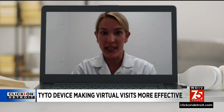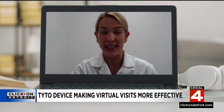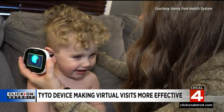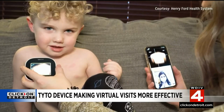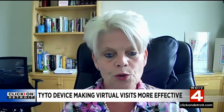So the patients who have the device, a lot of them live further away from my clinic. So just to get to the office takes longer than a half an hour. In addition, they're working parents with multiple kids. So to save that time, they love it. With this device, the doctors are able to look in his ears, listen to his chest.